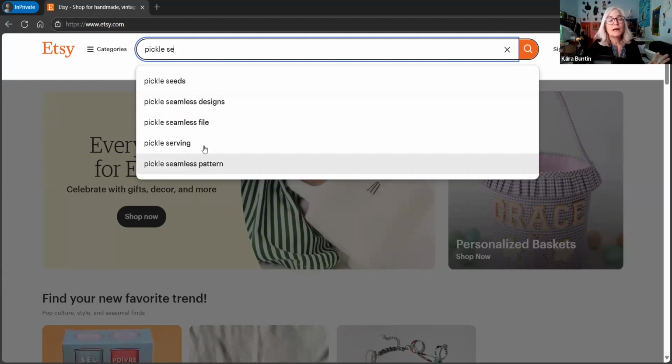Now, does that mean that I am only going to use this and not this? Heck no, I'm going to use all of these. So I'm looking for anything that is relevant to what I'm selling. And this is why you don't need to pay someone to do this. You can do this. It's going to take you 10 minutes. Just go in and do it.